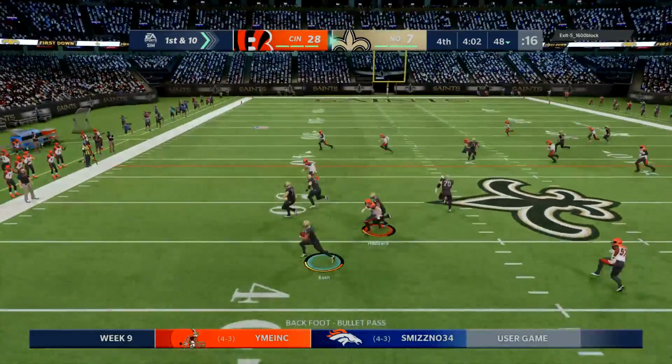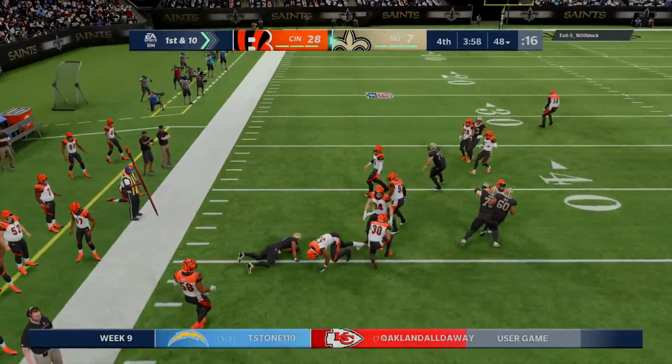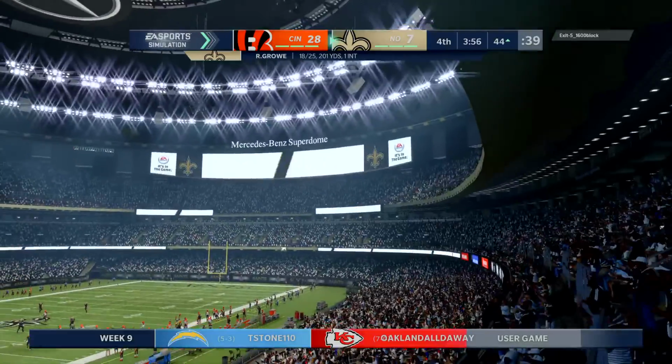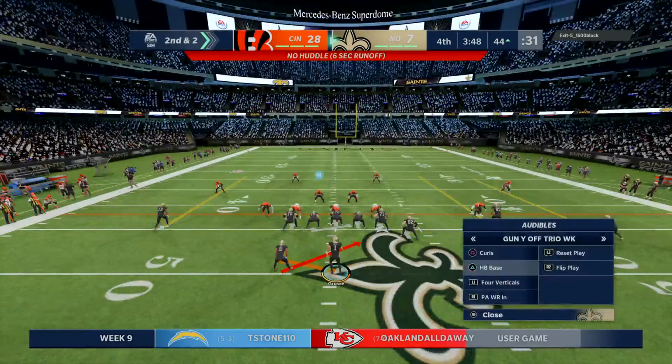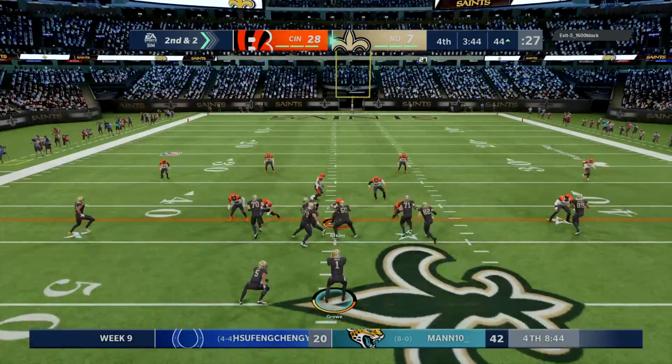Looking to throw. Oh, it's a screen pass. That's complete. This will be stopped about 2 yards shy of the marker. 8-yard gain, 2nd and 2. Facing a 2nd and 2 after that last catch, good for 8 yards.